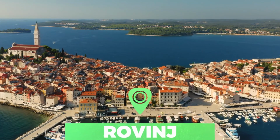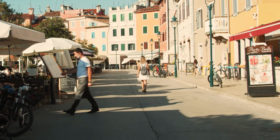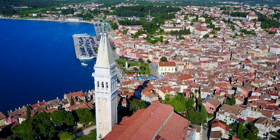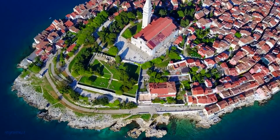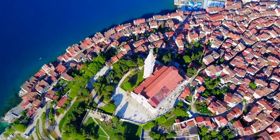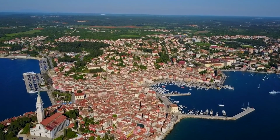Number 6, Rovinj. On the west coast of the Istrian peninsula juts Rovinj into the Adriatic Sea. More than 15,000 residents cram into this tiny town wedged into the edge of the peninsula. Unlike many other ancient Croatian cities, Rovinj has no fortified walls. The outer ring houses feature front doors that open right up to the sea.